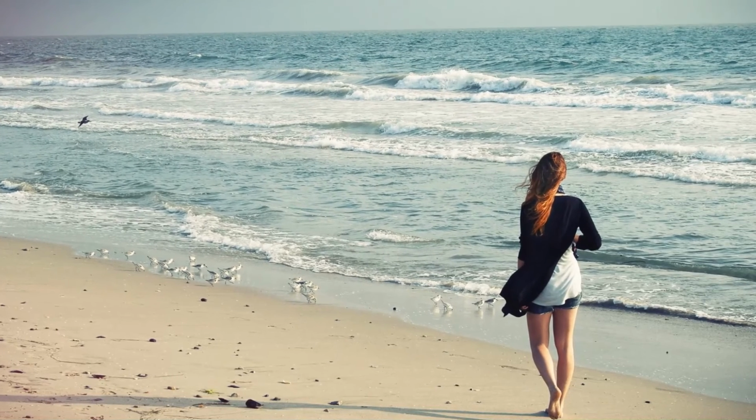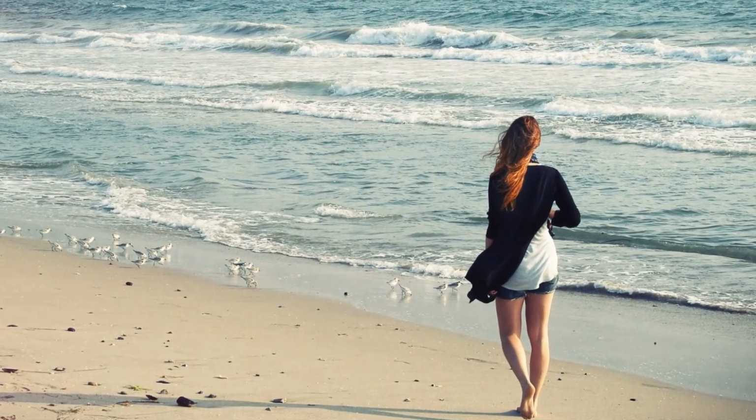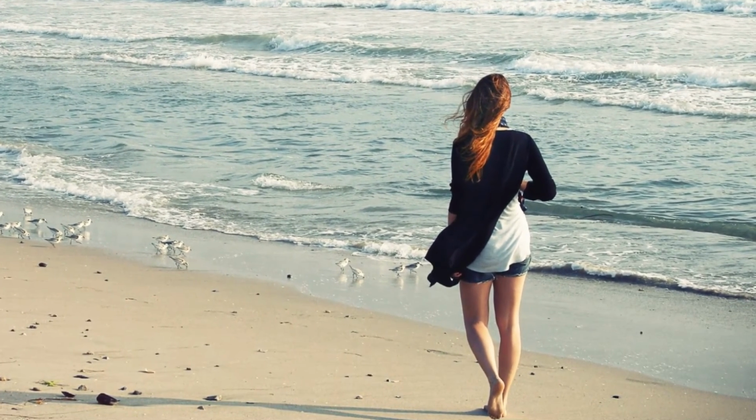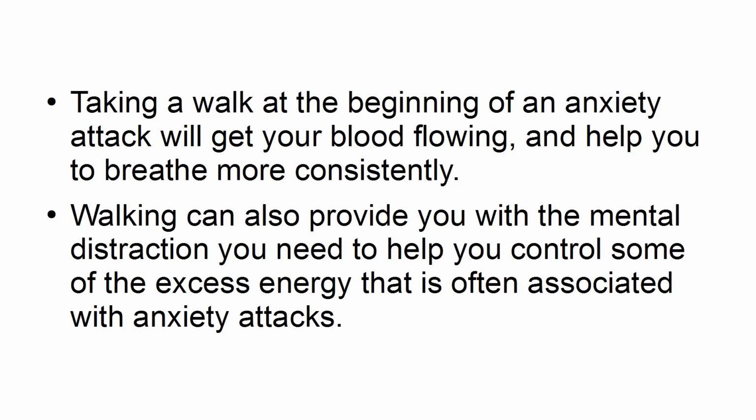Go for a walk. For many in the mindset of a full-blown panic attack, walking can become a struggle. However, if you start to notice the early warning signs of a panic attack, it can be extremely beneficial to go for a walk. Taking a walk at the beginning of an anxiety attack will get your blood flowing and help you to breathe more consistently. Walking can also provide you with the mental distraction you need to help you control some of the excess energy that is often associated with anxiety attacks.